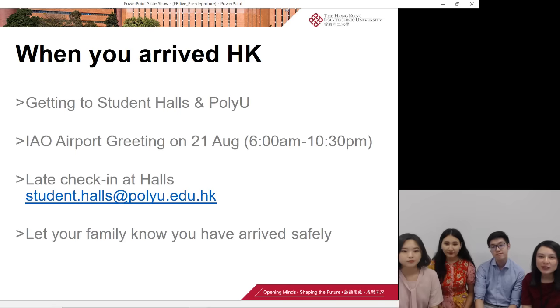The International Affairs Office is arranging an airport greeting on the 21st of August, which is the mass check-in day. We'll have staff and students at both arrivals halls in the Hong Kong International Airport from 6 a.m. to 10:30 p.m. So make sure you come and say hi, and we'll provide the help you need. You'll know where to get the SIM card and where to get the transportation card.